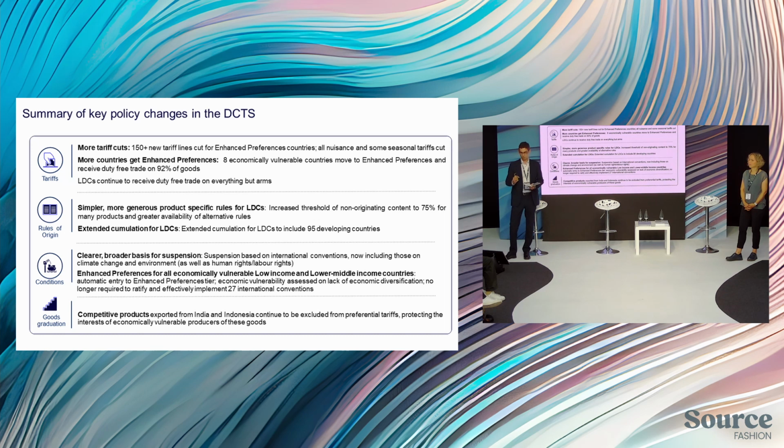On conditions, we've made them clearer and broader. So we have a clearer and broader basis for suspension. Suspension is based on international conventions, but we've beefed this up to include conventions on climate change and the environment, as well as the human rights and labor rights conditions that were in the previous scheme that still remain as well.